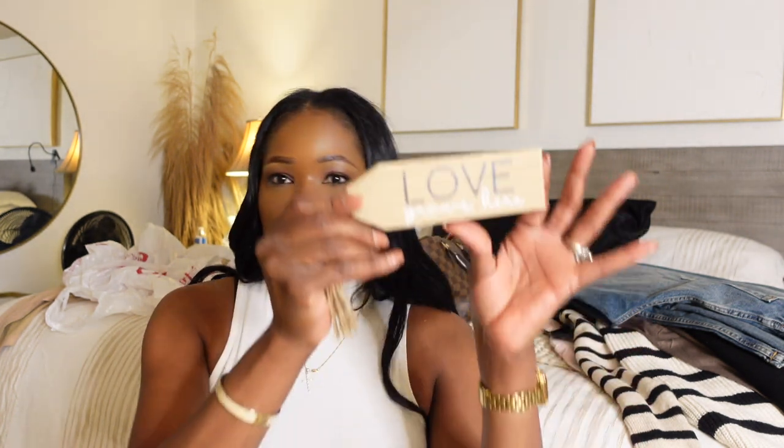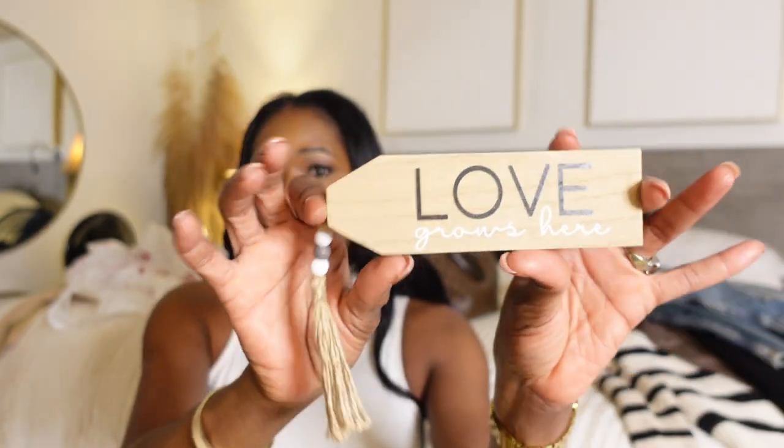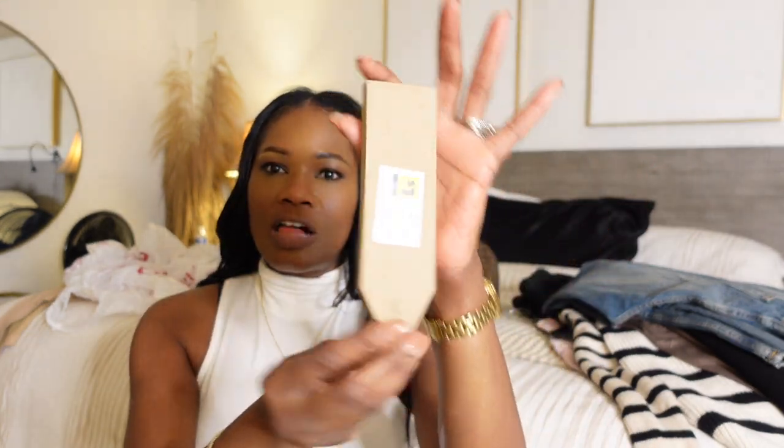I went to the Dollar General and got these. And then I seen this cute little thing that they had in the home decor section, and it just says love grows here. It was just like a dollar, and I thought I could just put some glue on the back of here and stick it to the board and put that as a little decor for the board.